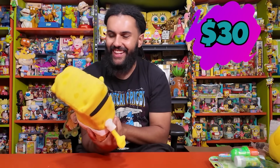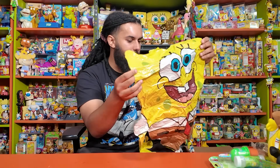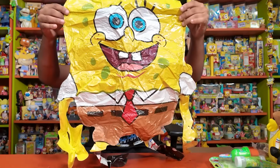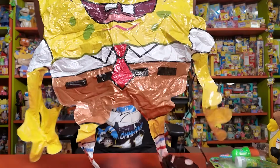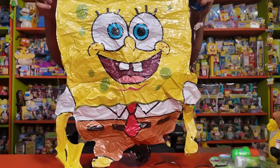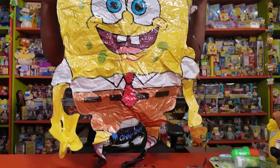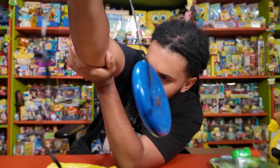That is beautiful. Okay, the next item we've got, this dude is literally the me of the past. He kept an original SpongeBob aluminum balloon. It's still there. That is what I'm talking about when it comes to preservation. Somebody out there grew up and had this full body balloon. And they even kept the little thing on it.